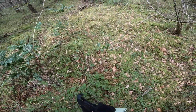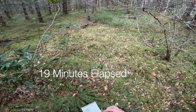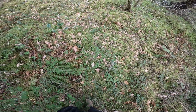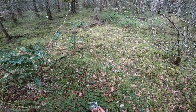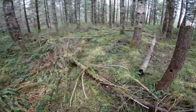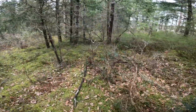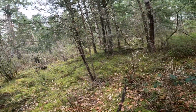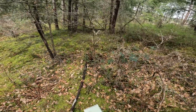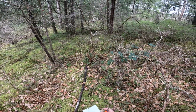I'm gonna mark this down too. So 500 meters, it's 15:26. Quite a few signs of life between some debris. Some well-used routes.